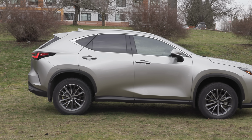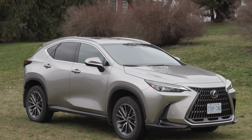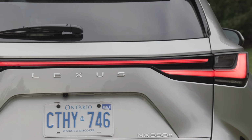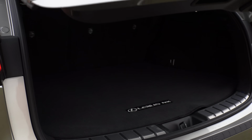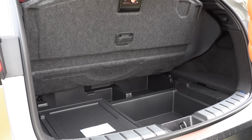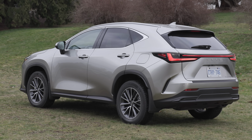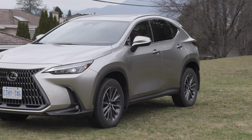The NX offers 7.3 inches of ground clearance. The front signature spindle grille is more refined, and the exterior doesn't look as angular as the outgoing model. The back end has slim LED taillights and a full light bar with the Lexus script across the back. All NX models come with run-flat tires to reduce the weight of the vehicle and to save space in the cargo area. There is no longer a spare tire for the NX.